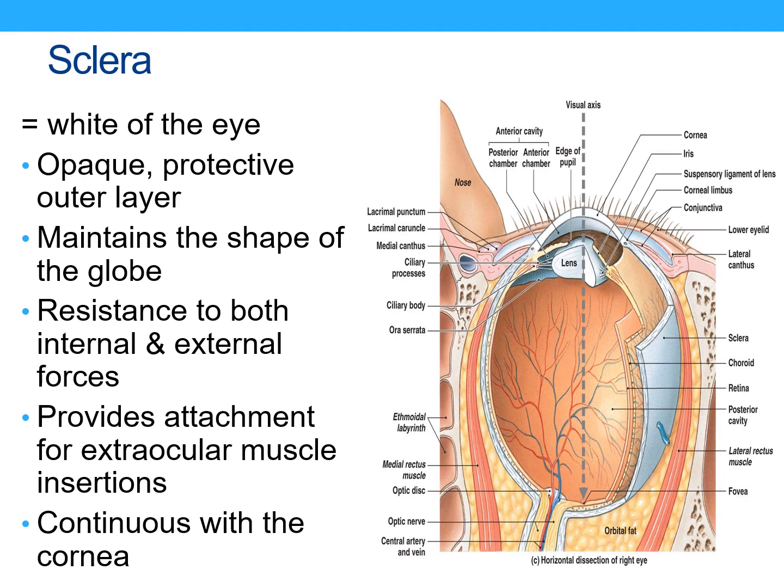So the sclera is made of dense fibrous connective tissue, and it helps to maintain the shape of the eye by resisting internal pressure and external forces. It also provides attachment for your extraocular muscles, so the medial rectus, lateral rectus, all the extraocular muscles that we learned about in A&P1, those all attach directly into the sclera, so to help move the eye. And the sclera is continuous with the cornea. So even though it looks very different, and the cornea is transparent, it is continuous with the sclera.